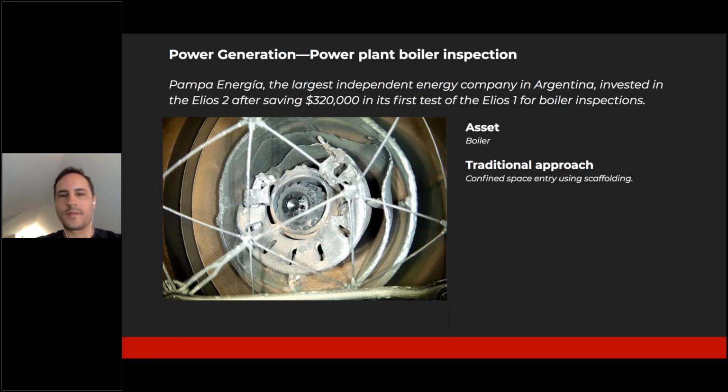So our representative from Flyability was having lunch with the Pampa Energia team, and someone on the team said, well, hey, we have the second boiler already cooled down. Why don't we do a quick flight in there? When they flew into the second boiler, they discovered that several of the burners were wasted, as you can see in the picture that's up here.